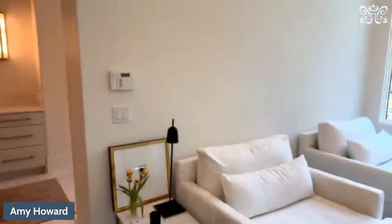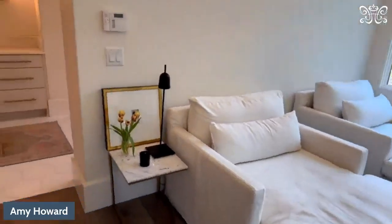So, all right, let me try this. I want to make sure that I do this right to turn this around. So that way, hang with me. All right, so I want to turn this to... is it back camera? All right, hold on. Back camera. All right, so here we go. I'm going to take you through.